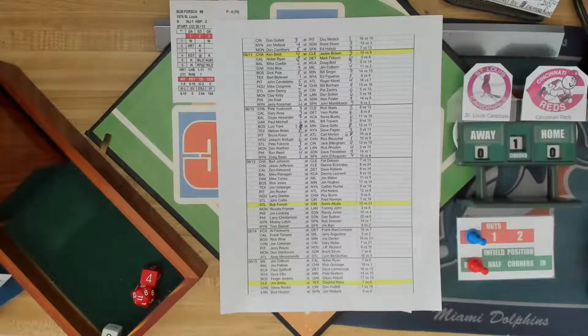The Reds are still leading the National League in good strength, although the Phillies are right behind them for number one. But the Reds come into this game at 36-21, and they are first place in the National League West. This is the second game of a doubleheader that was played that day. So as you can see on the board, I have the fast score sheet already. Real quick, I'm going to do the fast score for the first game of this doubleheader that was played today.